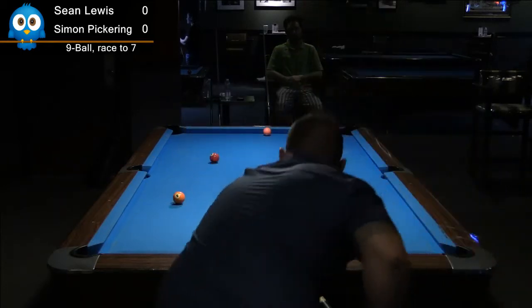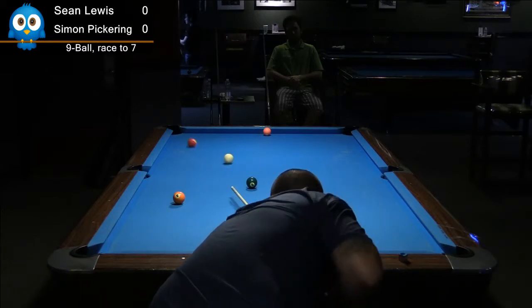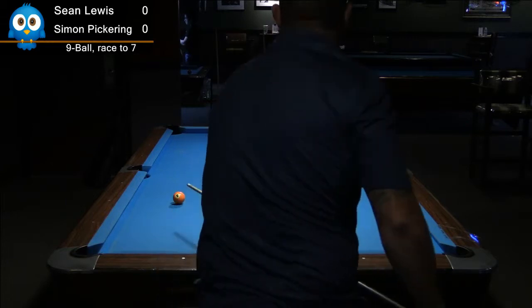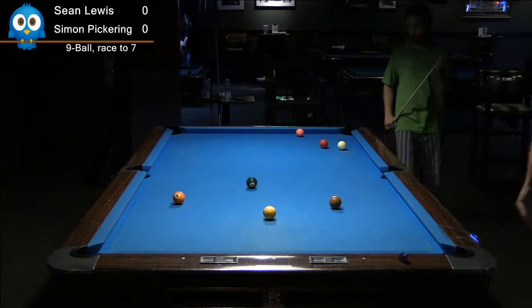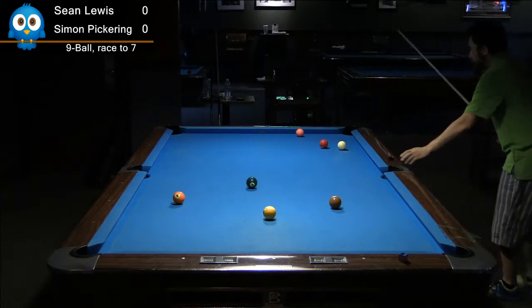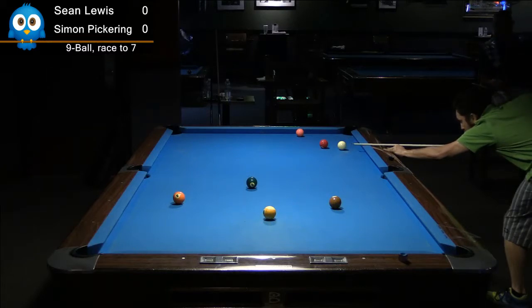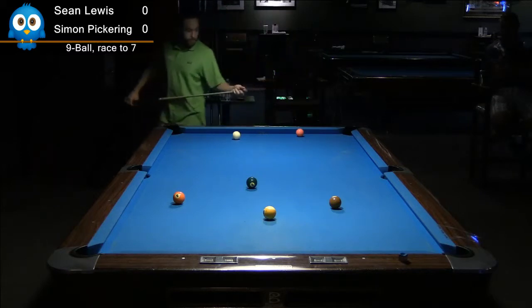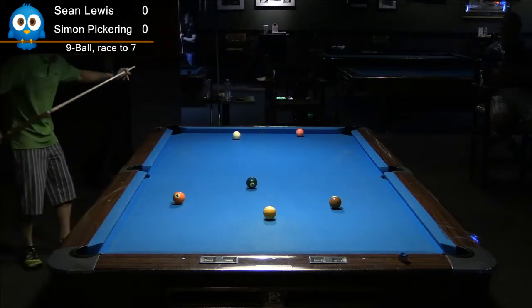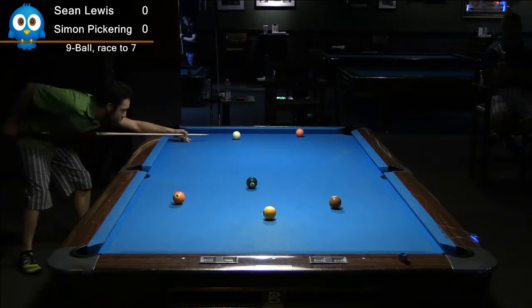Looks like he's trying to make sure that he's got kind of an angle where he's going to be running right toward that 4 ball. Yeah, he's going to be coming really close to it. So he did that and tried to force it over, and left Sean straight in, I think. So Sean really needs to... he just needs to get straight in on this 5, basically.